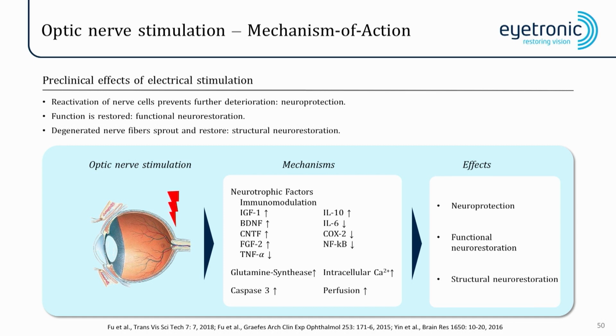The first one is that the nerve cells, having been reactivated with electrical current, protect themselves against further deterioration. Second, as we see that we now have function increase, we can also see functional neuro restoration, so vision can happen again. And finally, we've also seen the degenerated nerve fibers sprout and grow again, so we also, in the animal model, have observed structural neuro restoration.